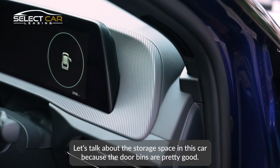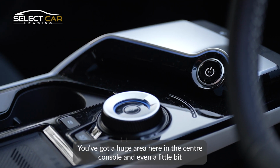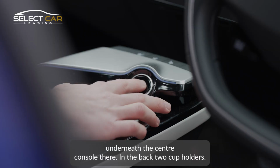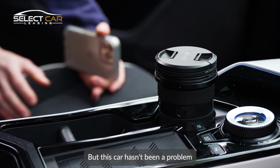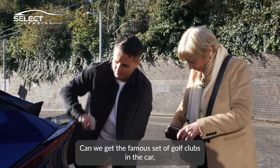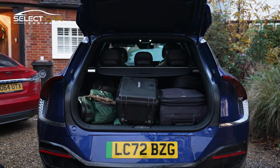Okay, let's talk about the storage space in this car, because the door bins are pretty good. You've got some decent cup holders here. You've got a huge area here in the center console, and even a little bit underneath the center console there. In the back, 2 cup holders. Whenever we film these cars, it's always quite a challenge getting all of our gear into it, but this car hasn't been a problem. And that leads us nicely on to the boot challenge. Can we get the famous set of golf clubs in the car, in the boot, with the driver?